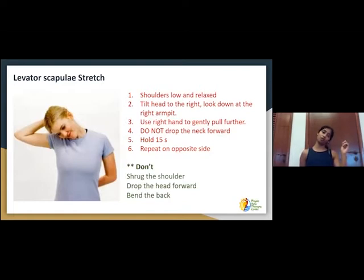Once you're in this position, you're just going to turn to look down at the left armpit and maintain that pressure. You can use your hands to give it a little bit more pressure so it deepens the stretch a little bit. You should be feeling this in the back, just behind, along the shoulder blade. I'm going to hold that for 15 seconds. 15, 14, 13, 12, 11, 10, 9, 8, 7, 6, 5, 4, 3, 2, 1. And slowly release and come back.